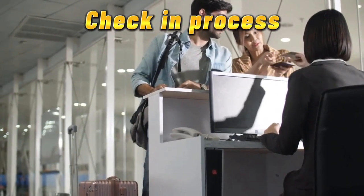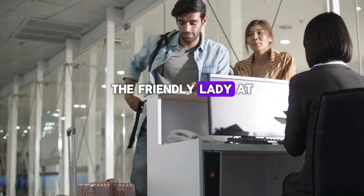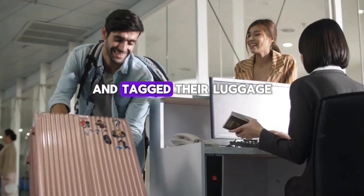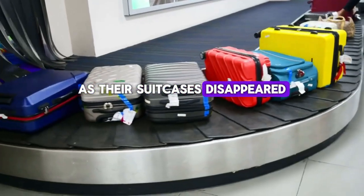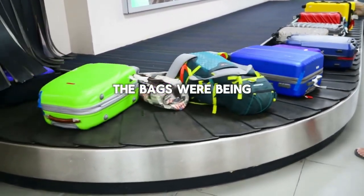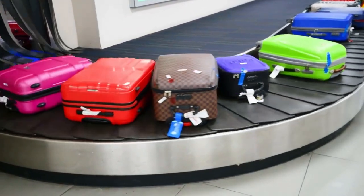Check-in process. First, they went to the check-in counter. The friendly lady at the counter asked for their tickets and passports. She printed their boarding passes and tagged their luggage. Sarah watched as their suitcases disappeared on a conveyor belt. "Where are our bags going?" she asked. Her father explained that the bags were being taken to the airplane and they would meet them there.